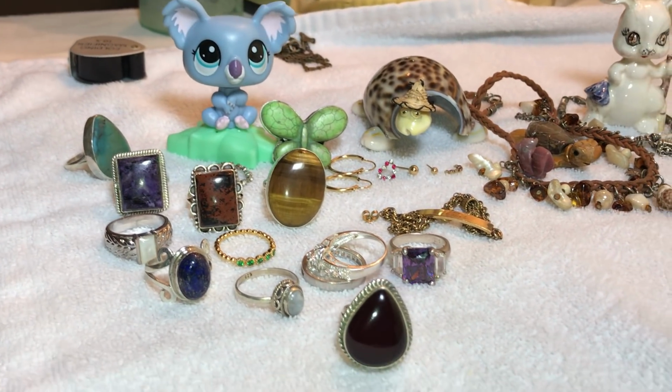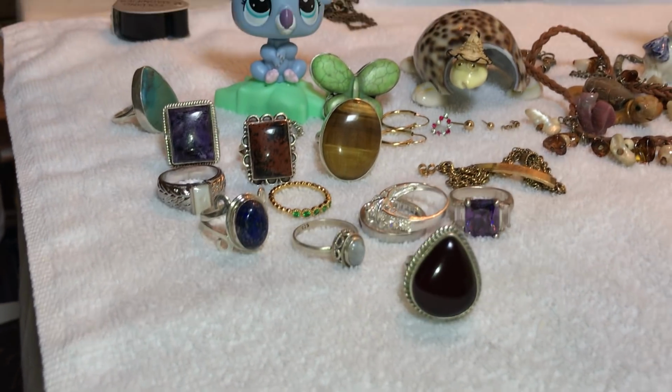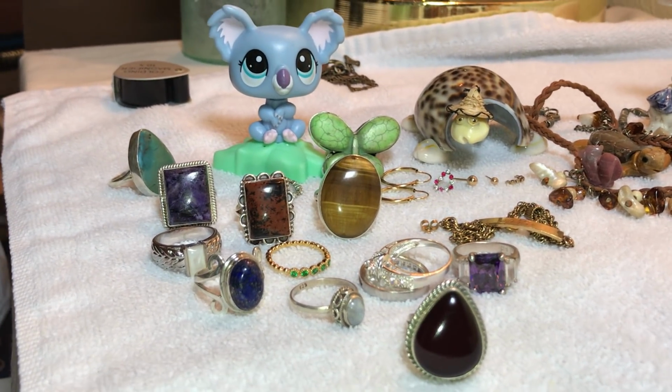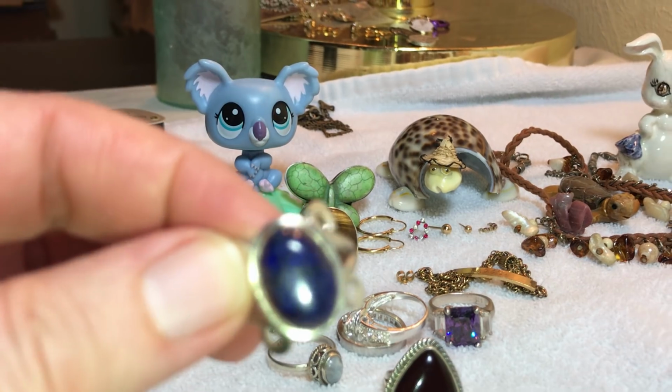That's our ring lot. And there are some pretty rings, but some of them are not what you think they are.